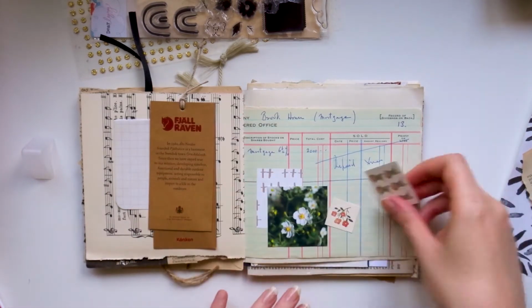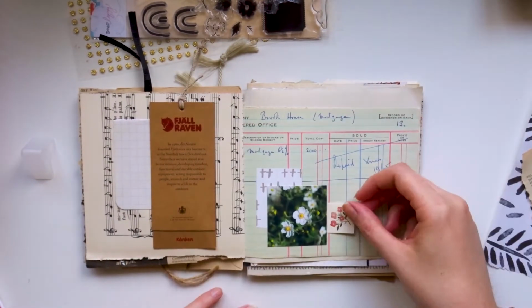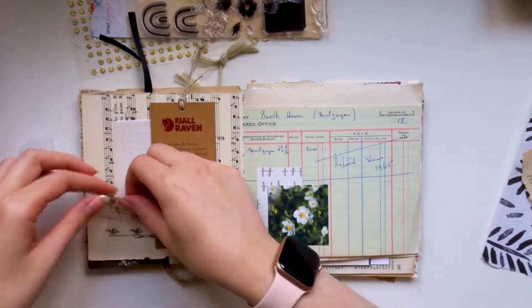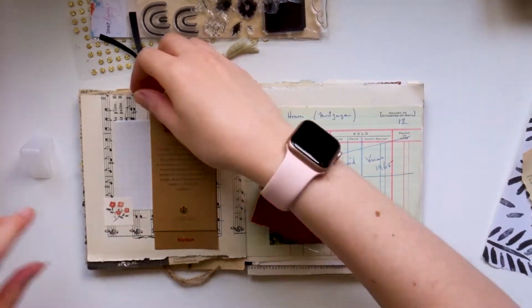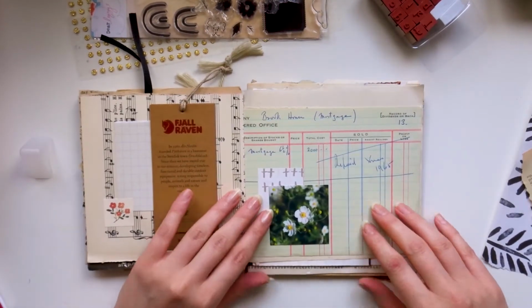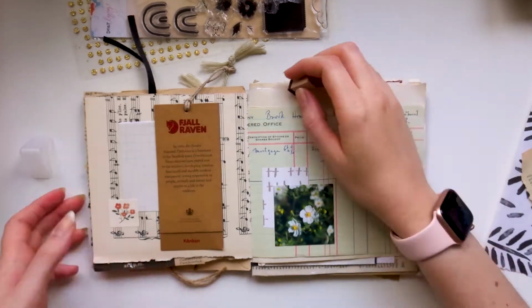So today I'm working on prompts 6 and 7, which are minimalist and envelope. So I'm working on minimalist here, and I was quite unsure on what to do for this one. I think it definitely helps that I've got a journal which I created that has so much interest on the page anyway, because the pages are from vintage found ephemera, so that definitely helped.